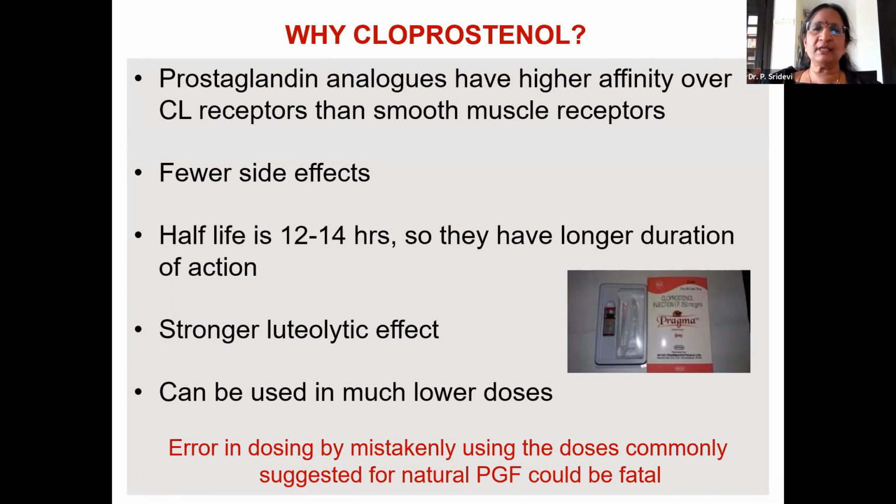So when you're giving prostaglandins, don't worry, don't get scared, because a lot of people stay back from administering PG for the simple reason of the side effects. Don't worry about this. Just make sure that you follow the dose for the appropriate prostaglandin that you're going to use.